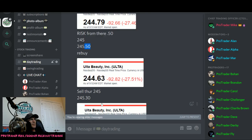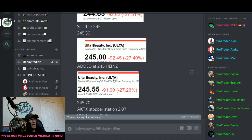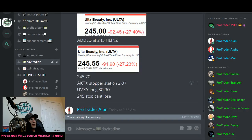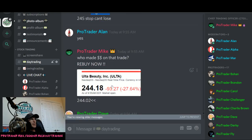Here it goes, 245.30, 245, added right now, telling everyone add more shares at 245, selling here, 245.50, 245.70 right there. Beautiful. Raise your stop to 245, you can't lose. UV retraded again at 30.90. It went to 32 UV. Right, who made money on the trade?